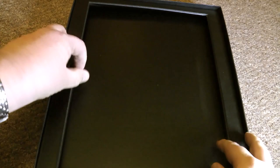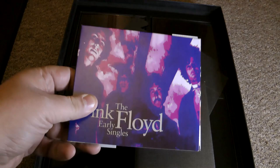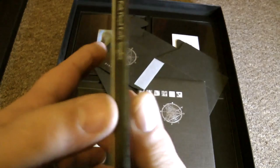So let's go back to the box set. That was a nice diversion, wasn't it? So anyway, let's have a look what's underneath the box. There we go. Now, this comes with a bonus CD, which is Pink Floyd, the early singles. I really like this because it compiles all those crazy tracks into one. So you've got Point Me to the Sky and Paintbox and Apples and Oranges, all those classic tracks that weren't hits. And there's some nice design there, and a lovely CD.